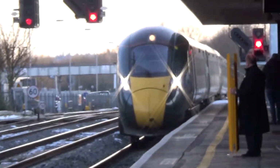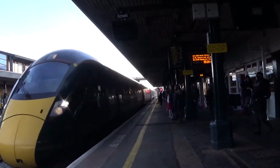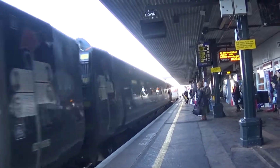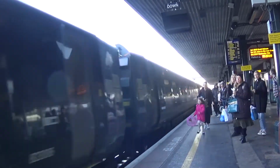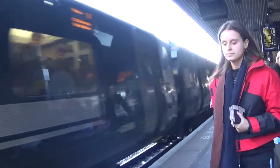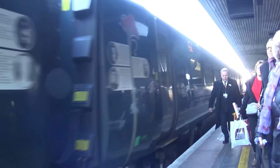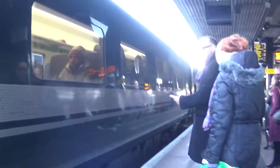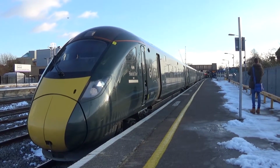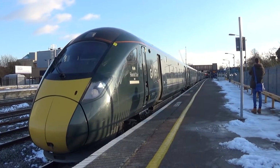Arriving now is the 1523 Great Western Railway service to Great Malvern, formed of 800 306. It was a finished train earlier today on its way to London Paddington. It is now on the return service to Great Malvern. Departing now is 800 306 on the 1523 Great Western Railway service to Great Malvern via the Cotswold line.